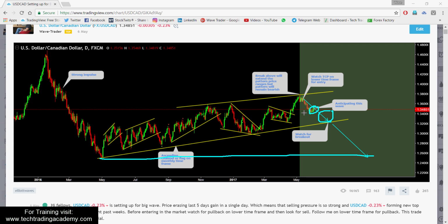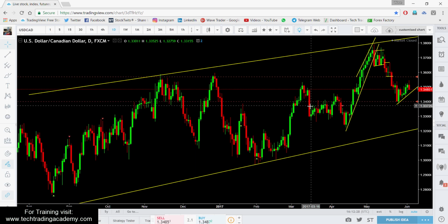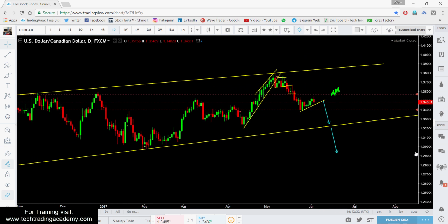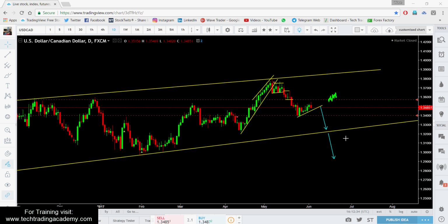This is how this pair is developing. We still have room up to this trend line, so we're going to go for that trade next week. You fellas can see that it is corrective, quite similar to USD Yen. We have seen a correction on USD Yen.